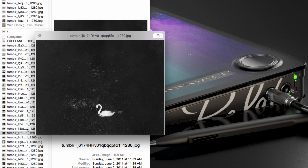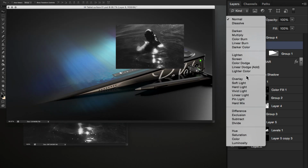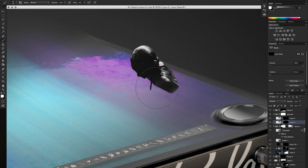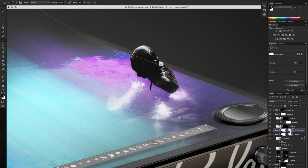I could go find a different one online, but actually, this one's kind of cooler. It might even be shot at the right angle for the render we already have. So I'm going to use Photoshop's overlay mode for the underwater part and then cut out the part of her that's out of the water. And we're not going to watch me cut that out because I get real anal about these things sometimes, and that's really boring to watch.